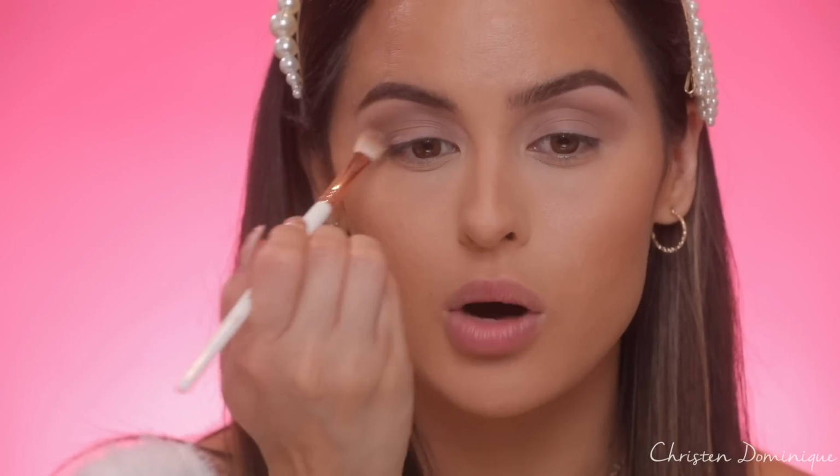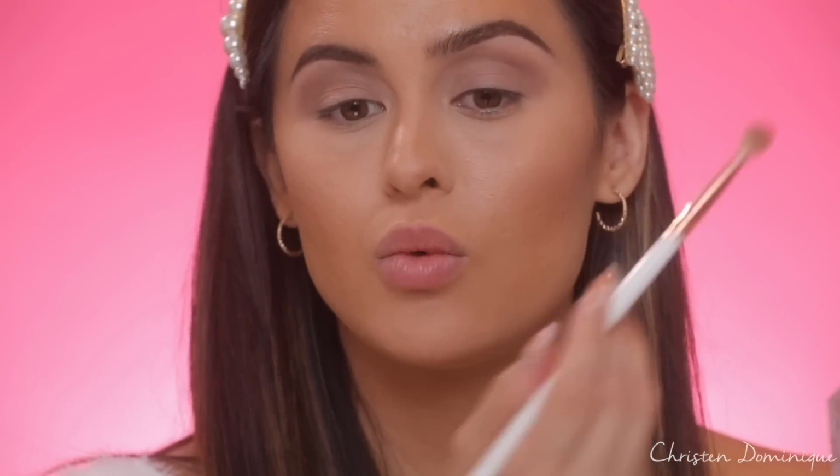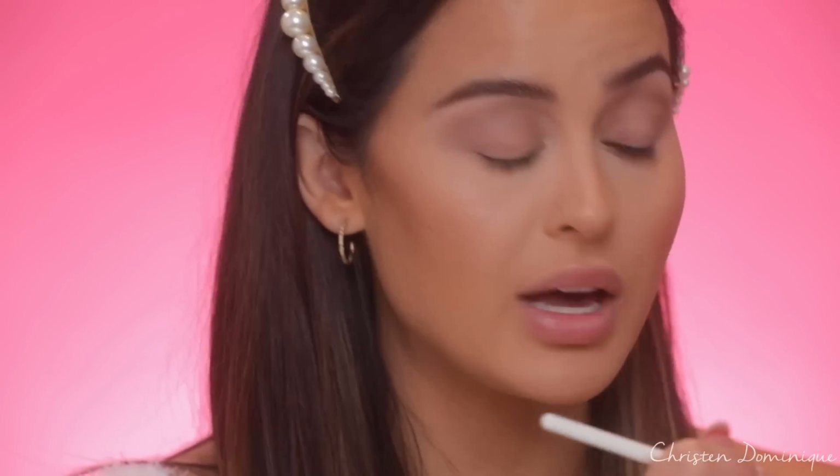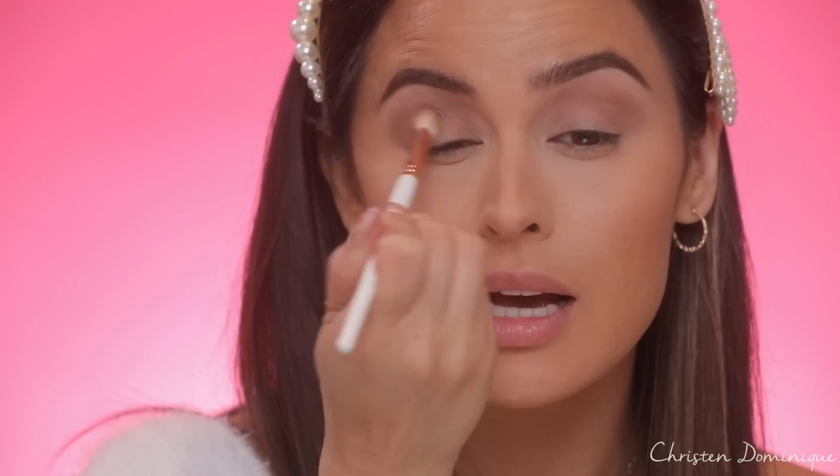So now that we have that washed on, then I'm gonna take Toasty. You gotta take Toasty in the crease. I'm gonna use the same brush because I just wanna wash on first, and then I'm gonna deepen it up when I get closer. So this is gonna give you that nice warm, caramel latte kind of a look.